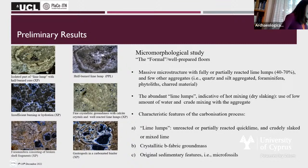The carbonation process can be characterized by the following features. First, the presence of the so-called lime lumps that may represent unreacted, half-reacted, or fully reacted quicklime, therefore incomplete or complete carbonation. Second, the crystallized lime matrix with incorporated carbonated lime lumps. And third, the presence of original sedimentary features such as fossils, indicative of the use of raw limestone or insufficient burning in most cases.